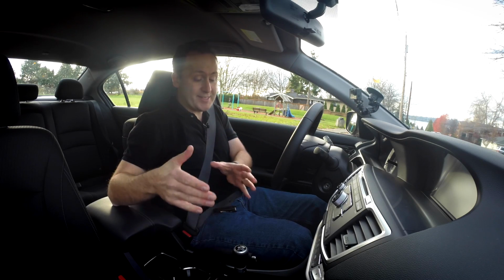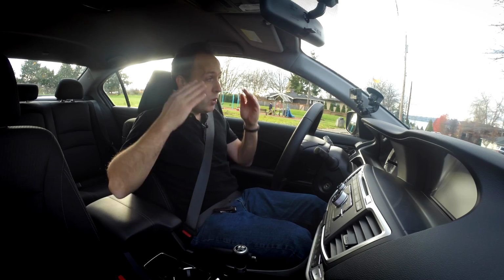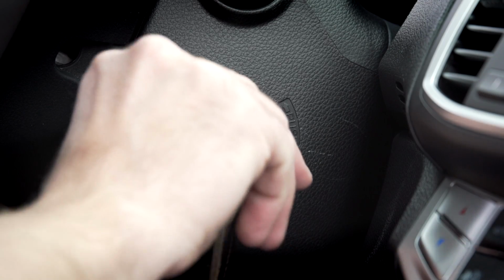And in the center of it all, blows my mind, it is a 6-speed manual transmission. Who knew you can even get an Accord with a 6-speed manual transmission? Let's go ahead and turn it on and see how it does. Standard key, I'm gonna need that.